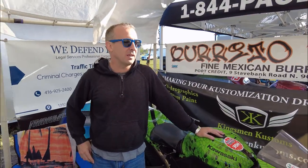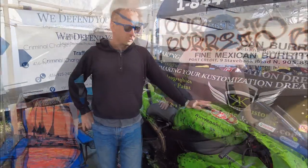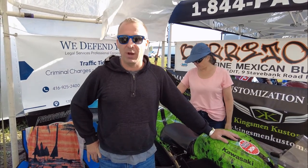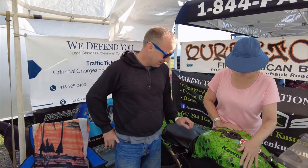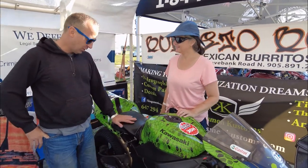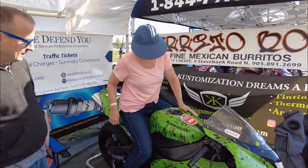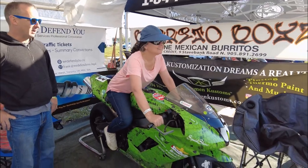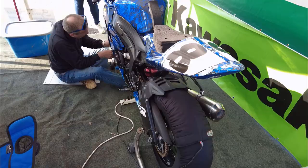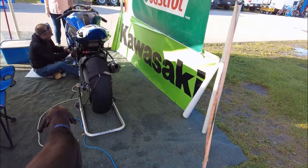What about this bike over here? This is the 2007 Kawasaki ZX6R. And I have won every race except one on it. So it's a really good race bike. Can I sit on it? Sure. There. Now you're ready to go racing. There we go. And here's what happens before and during a race.